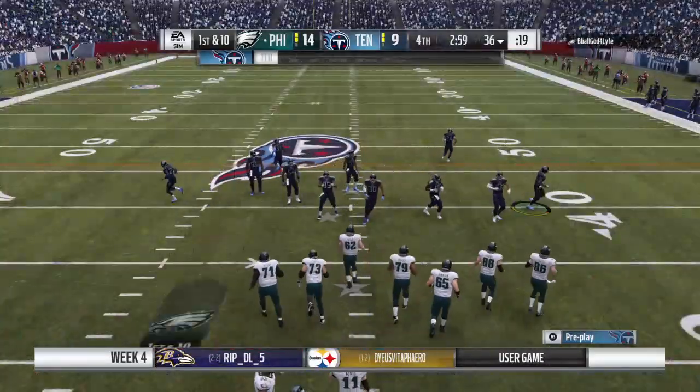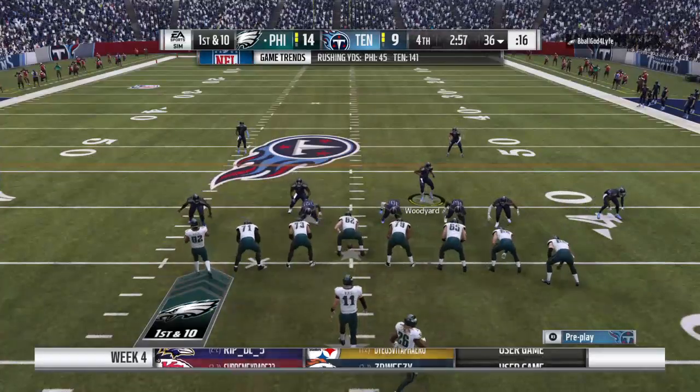Wentz now perfect since the second half started. 7 of 7. It's 1st and 10.